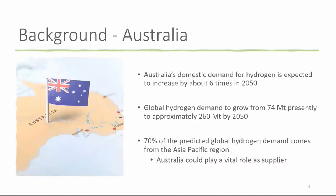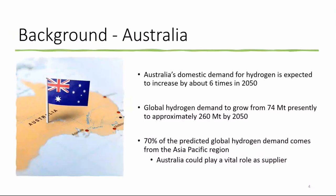Since we're in Australia, I couldn't not mention the landscape here, I suppose that would have been rude. The domestic demand for hydrogen in Australia is expected to increase six times all the way up to 2050, as part of reaching the net zero targets. Alongside that, the global demand for hydrogen is expected to increase significantly towards 2050, and about 70% of that increase is focused in the Asia-Pacific region. Australia is really quite well placed to be a key supplier of that hydrogen market on this side of the globe. So interesting prospects there as well.